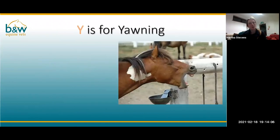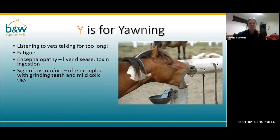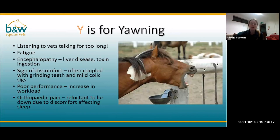So Y is for yawning, which I know might seem like a fairly innocuous thing, but can actually be a sign of underlying health problems, particularly if your horse is yawning excessively. So it could be due to listening to vets talking for too long. I can't imagine that you guys know what that feels like. Or fatigue, so sleepy horses can genuinely just get a bit tired. But they can also start yawning a lot if they have liver disease or have eaten toxins. So they can get something called an encephalopathy, which is basically a problem where their brain is affected by liver toxins or something they've eaten, and it makes them yawn a lot. So it's always something that's good to watch out for.